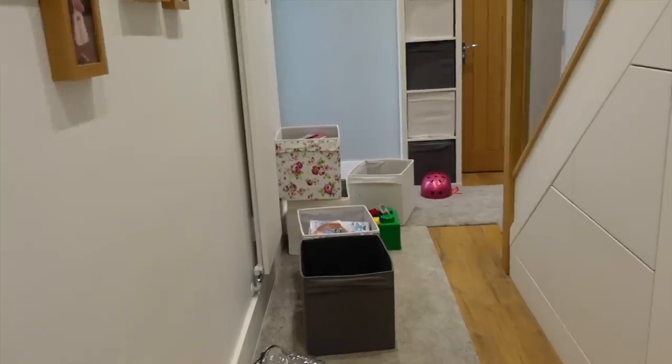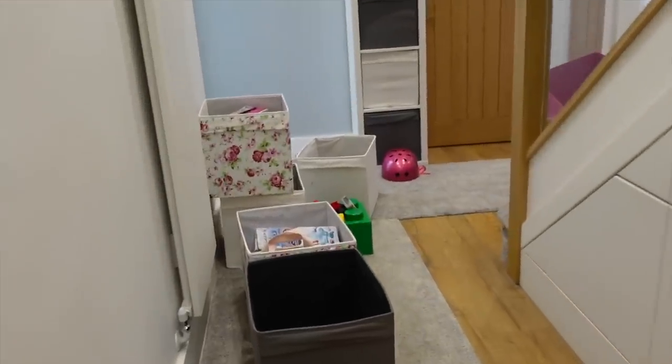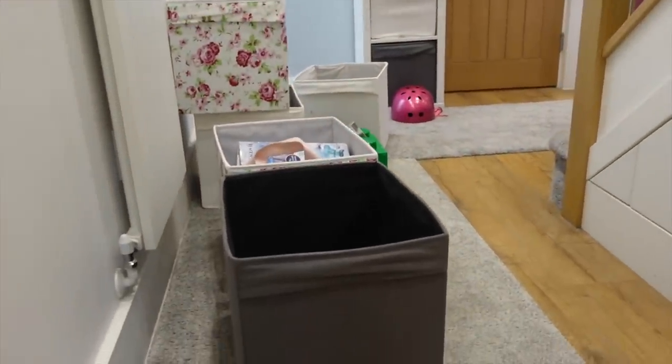It's not offending me. Do you know what is offending me though? Just all the boxes everywhere. I haven't got a choice now. I've got to sort it all because I've made such a mess. The house looked all right when we woke up this morning. And now, look at it.